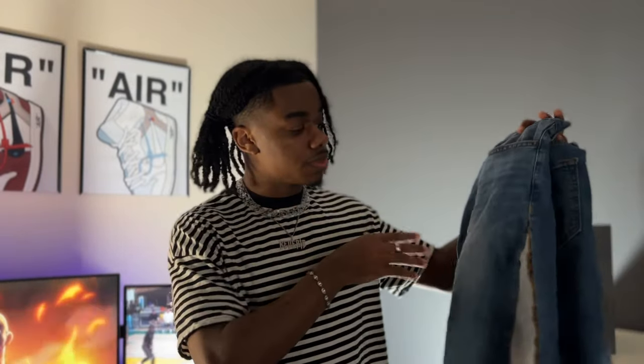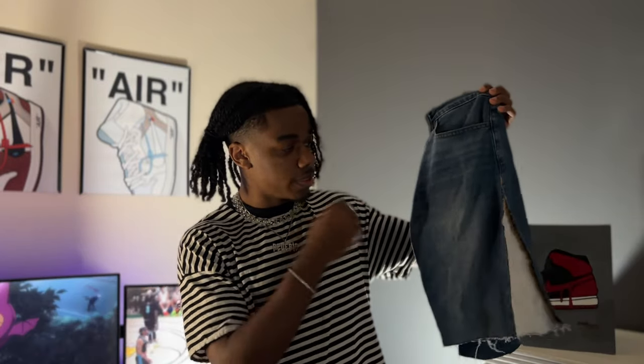Alright, man, for outfit number four, we got these flared denim shorts that I actually made myself, man. It was a whole process. If you guys want me to show you how to make a pair of flare denim shorts like this, let me know down in the comments, because I'm down to make a video on it if you want to learn how to make these yourself.